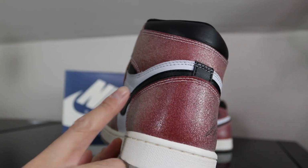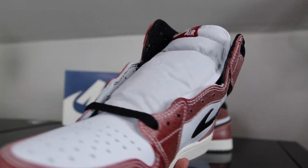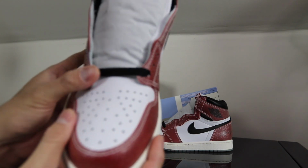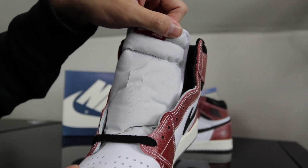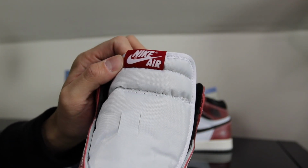Moving on to the inner side as well, you got that Nike swoosh on the inner side, just like it is on all Air Jordan 1s. Moving on to the tongue here, you have those black laces, laced up to the first eyelets. And then on the tongue, you have this white nylon tongue here, and it moves all the way up to that Nike Air tag on top.